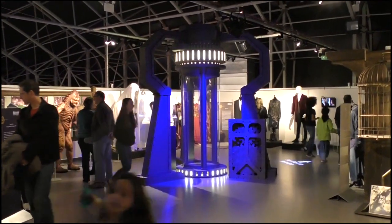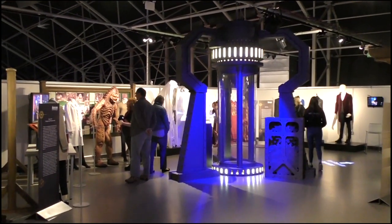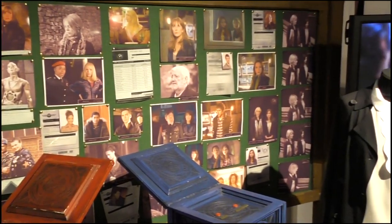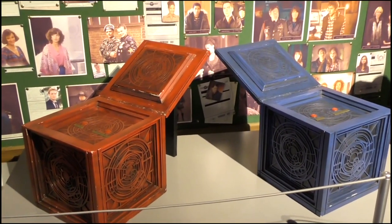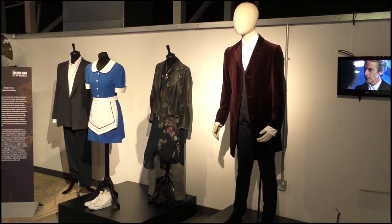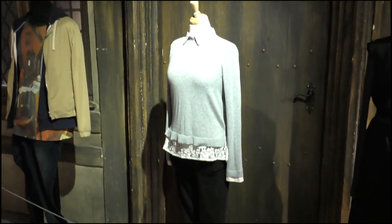Finally, there is a section dedicated fully to Series 9, which offers the teleportation chamber, as seen in Heaven Sent, as the centerpiece. On the sides can be seen the board covering the Doctor's adventures from the Zygon two-parter, as well as The Day of the Doctor. And included in this section are the red and blue Osgood box props. Rounding it off, we have a few more costumes seen throughout the series, including the clothes Clara wore in the final three episodes to feature her, and has the Trap Street facade behind it.